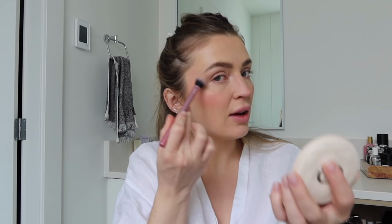Excellent. Let's do a little bit of highlight. This is the Dior Nude Glow. I'm just going to pop a little bit of that right onto the top of the cheekbones, a little bit on the nose, and the top of the cheekbone.